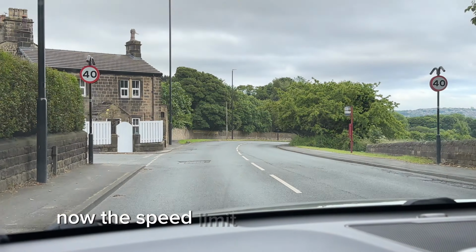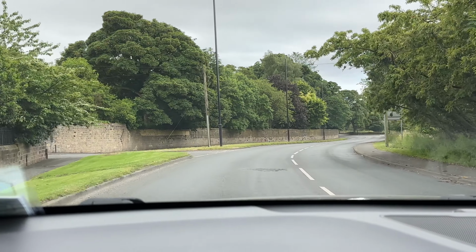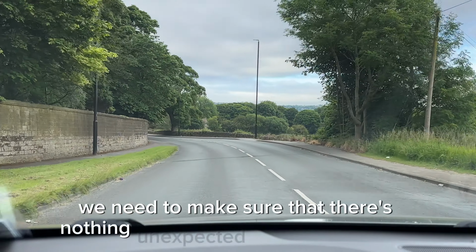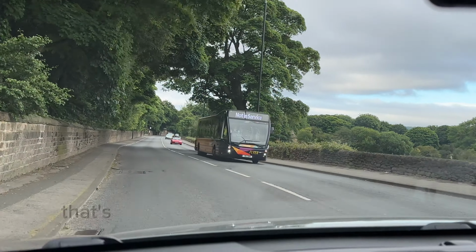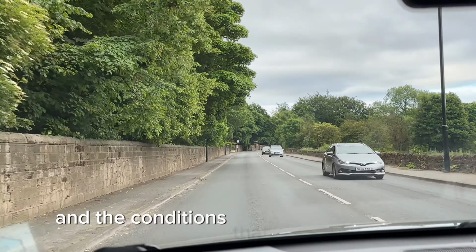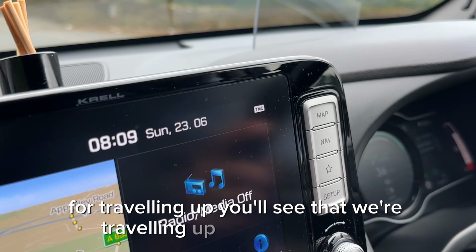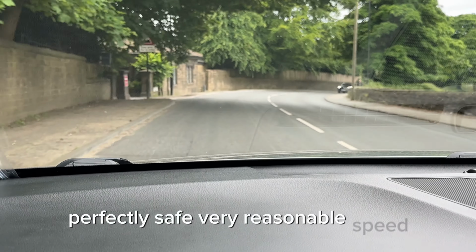Now the speed limit goes into 40. Although 40 is a good speed to be travelling at because the roads are empty, we need to make sure that there's nothing unexpected around the corner. So always travel at a speed that's appropriate for the environment you're in and the conditions that you're driving in. So we're travelling at, you'll see there, 38 miles an hour. Perfectly safe, very reasonable speed.